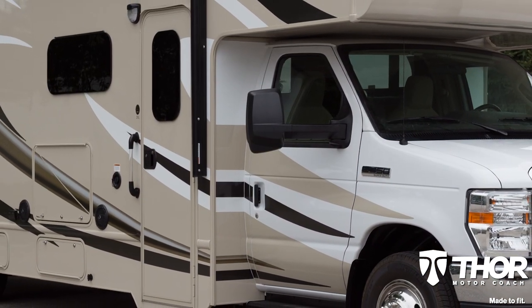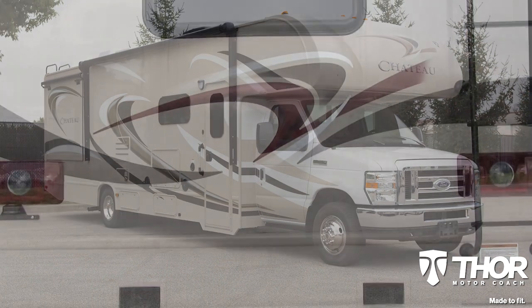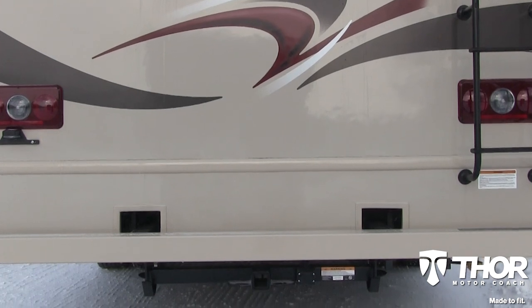Don't let the size of this coach make you think it's not powerful. With a trailer hitch that can pull up to 8,000 pounds, the Chateau can carry you and your vehicle to the next stop.